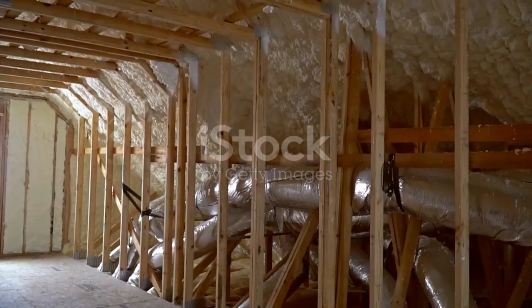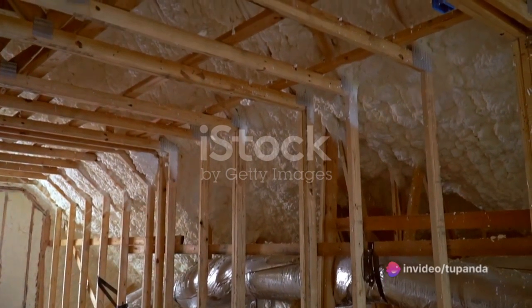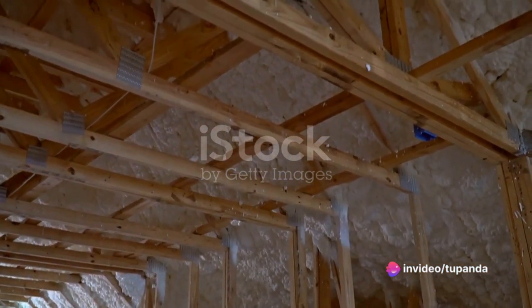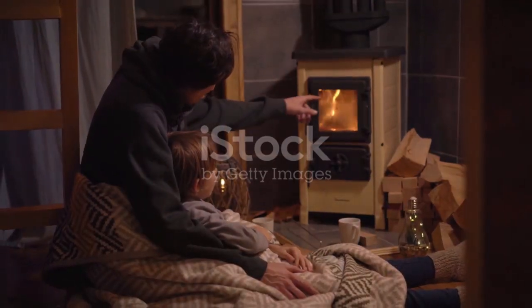Firstly, maximize your insulation. Sealing drafts around windows, doors, and other openings keeps the heat where you want it, inside. Don't forget your attic, walls, and floors. A well-insulated home is a warm home.